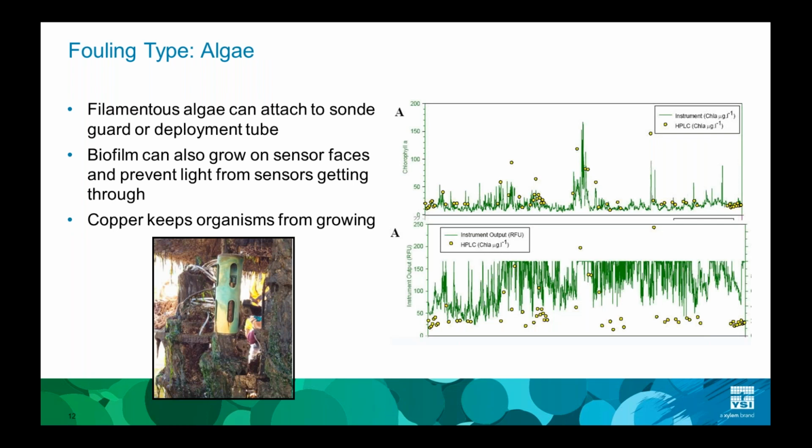So the top panel here shows the chlorophyll A readings from one of our 6 series sondes, which had a mechanical wiper on the sensor. The yellow dots are chlorophyll A extractions of samples collected at that same site. On the bottom is a competing high accuracy chlorophyll sensor that is still sold on the market today. So this sensor has been pegged, meaning that the sensor thinks there's an amount of chlorophyll that is maxing the sensor range out. That's because light is not penetrating the biofilm that's on the sensor's base. There's a growth of algae on it. So all that signal from the biofilm is directly reaching the photodetector.